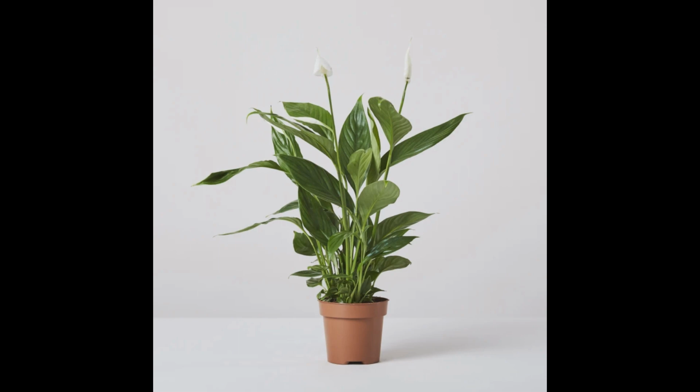4. Improved humidity. Peace lilies have another unique trait that can benefit your home environment. They release moisture into the air through a process called transpiration, which can help increase indoor humidity levels. This can be particularly beneficial in dry climates or during the winter months when indoor air tends to be dry. By elevating humidity, peace lilies contribute to a more comfortable living environment and can help alleviate issues like dry skin and respiratory discomfort.